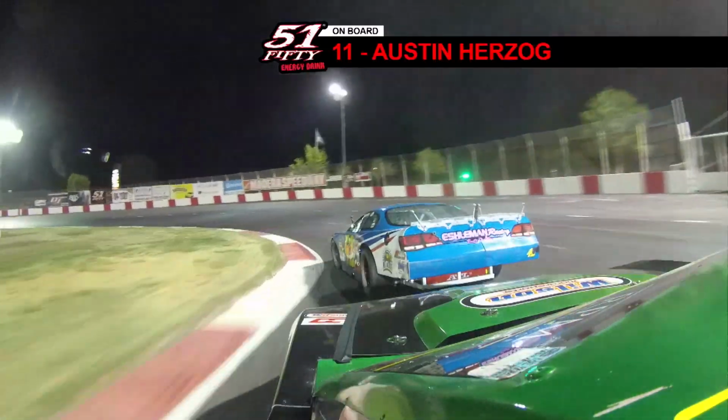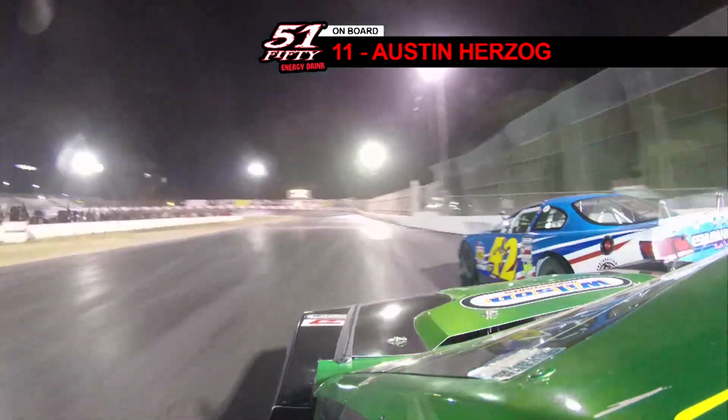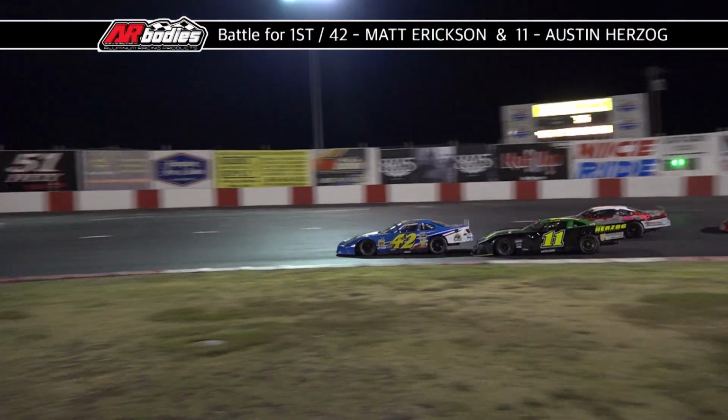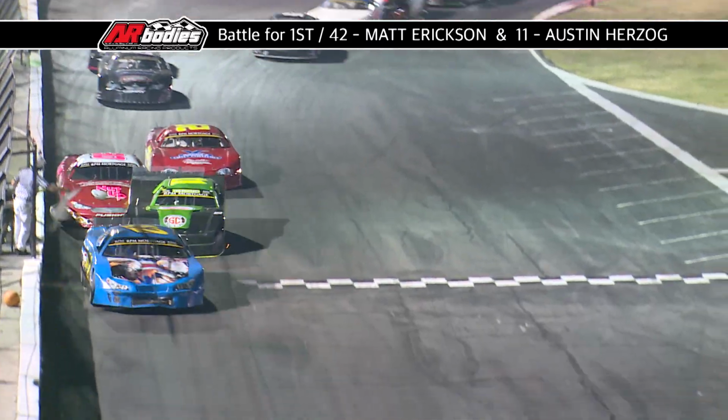With 2 to go, Erickson leads again and scrambles to the bottom. Yeah, Matt's trying to scramble to the bottom. Can't really get that car to the bottom, but Austin Herzog very, very good on the bottom. Here we go. He's shoving the nose a little bit this time. The white flag is coming out, and Matt Erickson leads him to the white flag.